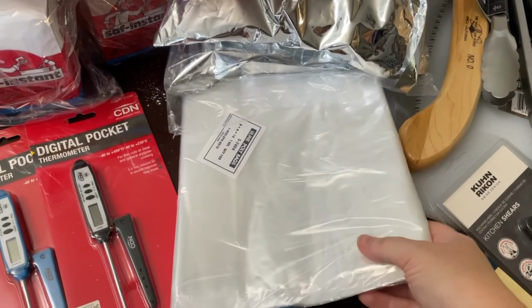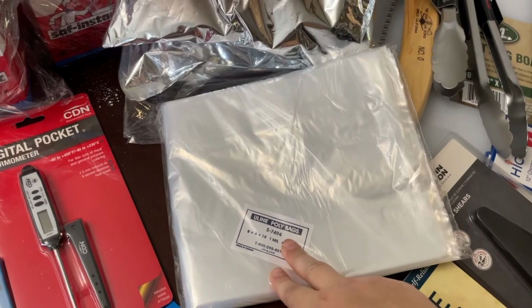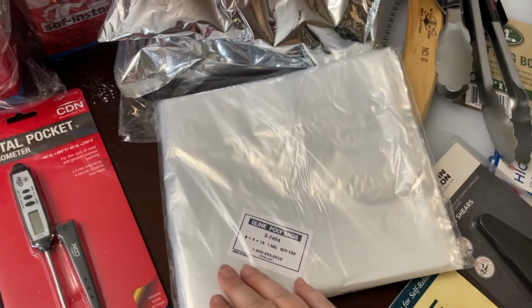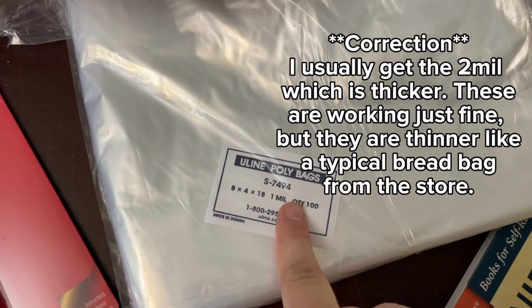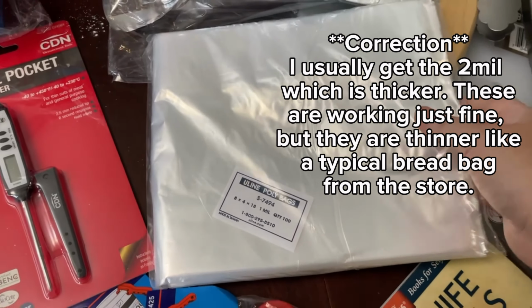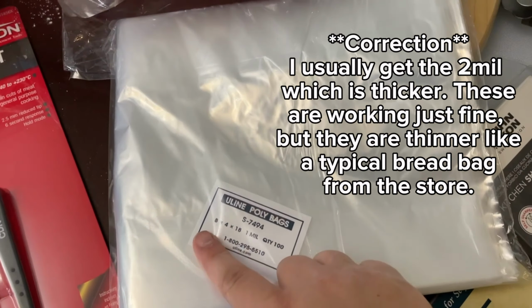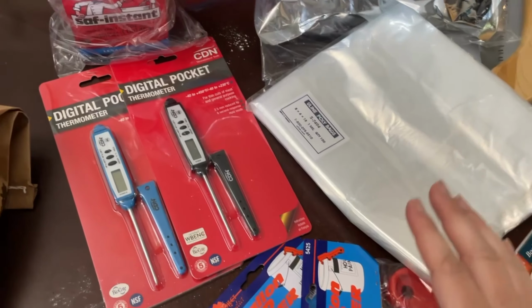I also needed some more of the bread bags where I store my bread, but also if I'm giving it away or selling it, these bread bags I love. So I get the 1 mil 8x4x18. These are 100. I already have the twisty ties. You do have to get those separately, but this is a good size. It fits my loaves very, very well. And I just need some more of those.